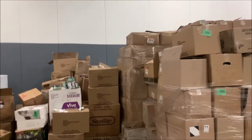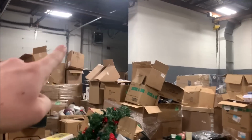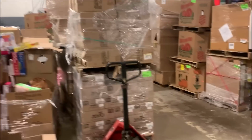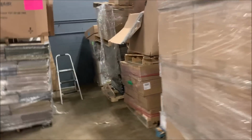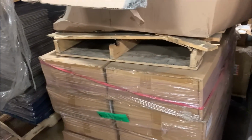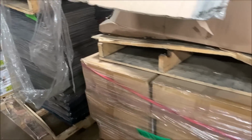Where is that pallet? This pallet, other than the stuff on the bottom, is all weighted blankets. We've got a whole bunch of weighted blankets there. And I've got probably about 30 pallets of bedding back there that has a lot of weighted blankets. And then some of these even have some weighted blankets in them. But my thought process was I got it cheap enough where it made sense. And it's a different pattern. So if they don't sell, we'll save them for the next sale.